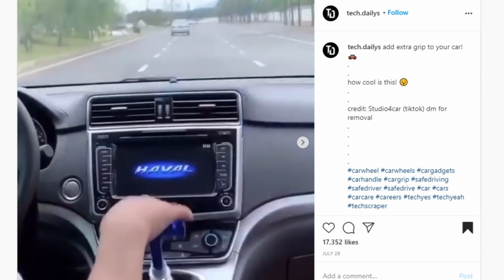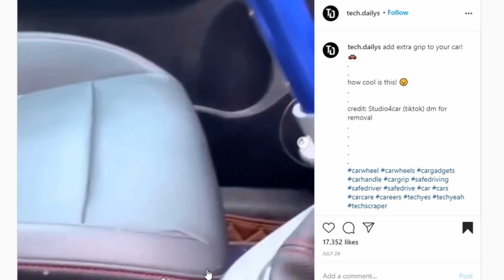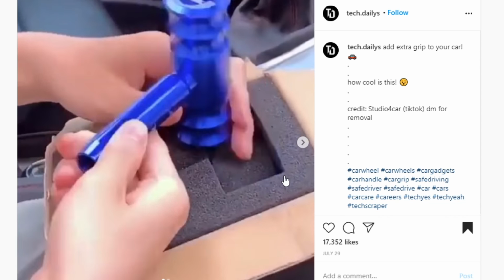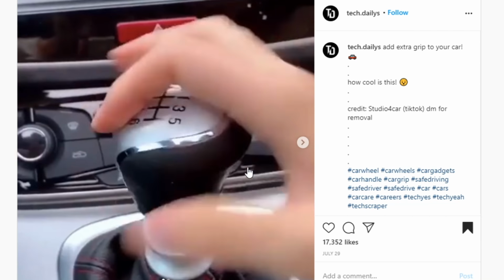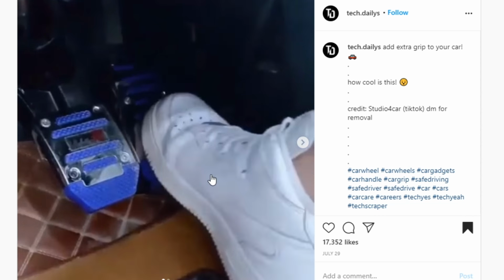Now, it does match his blue pedals and his blue steering wheel cover, but besides that, I think there's better shift knobs on the market. I wouldn't trust this thing. I don't think it's very safe. It's not a bad product. It probably does its job, but for a car enthusiast? No, I don't think so, buddy.